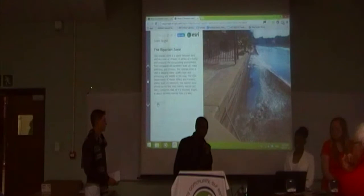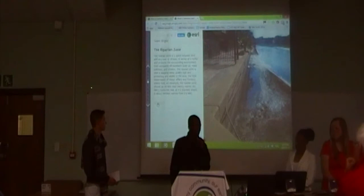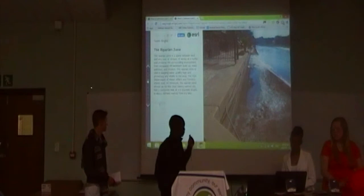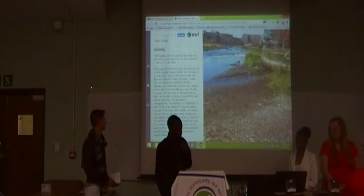In Centurion Lake, the riparian zone is about 10 meters, which is not right, meaning that the buildings are in the riparian zone. So it's not safe. The buildings can flood when there is a flood. As for the wildlife, the lake is polluted, meaning that fish died, the vegetation died, and birds are moving out.